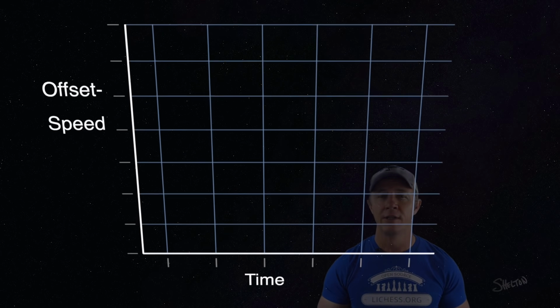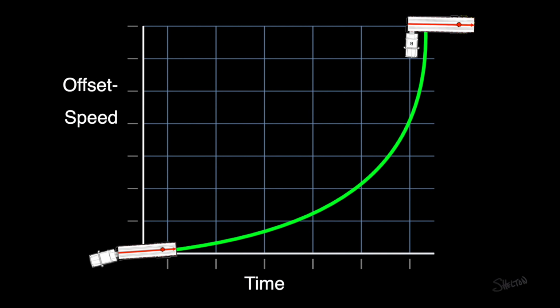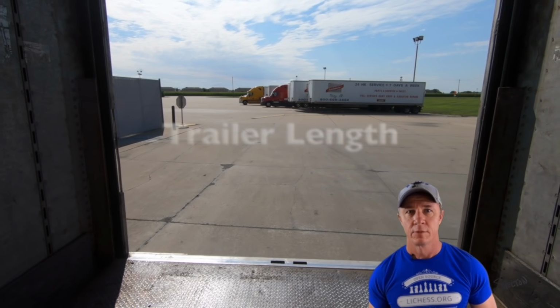If you looked at a graph of offset speed versus time, you would see a graph shaped like this. The more offset you have, the faster it offsets further. So as you can see, when you start to approach a 90 degree angle, it will jackknife very quickly, causing damage to both units.